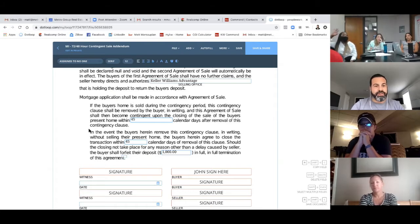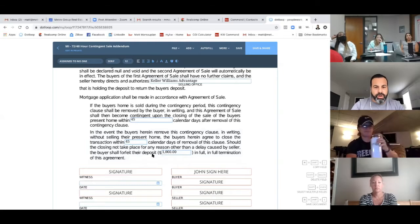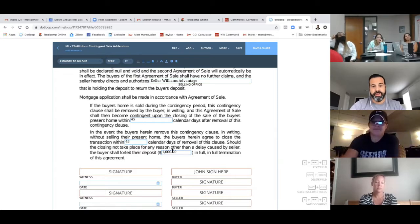So I've heard a lot of people say, well, they can waive it, and then the mortgage lender can write a denial letter because they can't really qualify for both. Nope. With all your other contingencies, at that point, that money's hard. So this whole thing has to be filled out from beginning to end, if your buyer's offer is contingent upon the sale of their home.